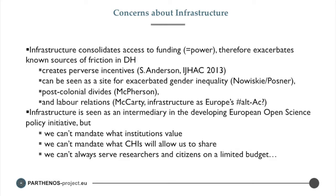So, because infrastructure has a tendency to consolidate, it consolidates access to funding, consolidates power to a certain extent, it consolidates messages. And this is very powerful, this is great in some ways, it enables many things, but it also exacerbates some of the known sources of friction we already have talked about and written about in digital humanities. It can create perverse incentives. It can be seen as a place for exacerbating gender inequality. It can be seen as a place where post-colonial divides and the divides between the North and the South start to become more evident. And it can also be a place where you see fissures in labor relations. And again, I think the references here are all in the text. So I would encourage you, if any of these issues are of interest or of concern to you, to take a look into those. And I do want to come back to that labor relations question in just a minute.